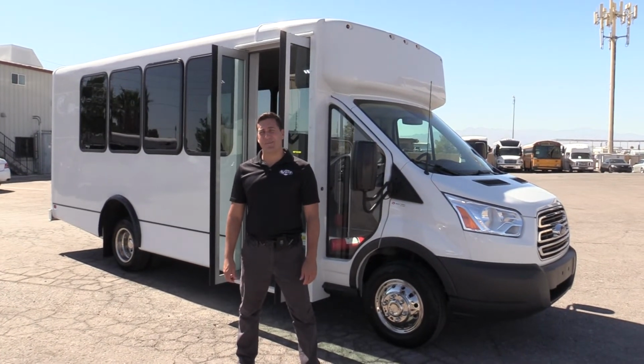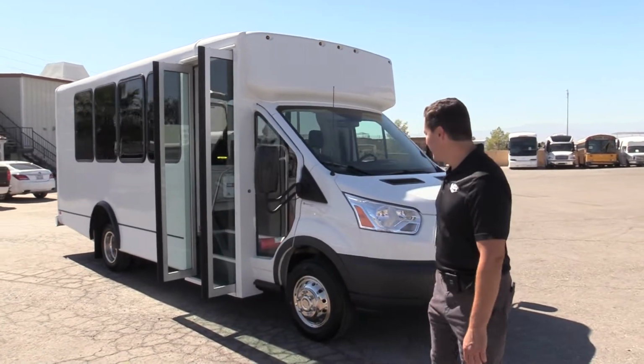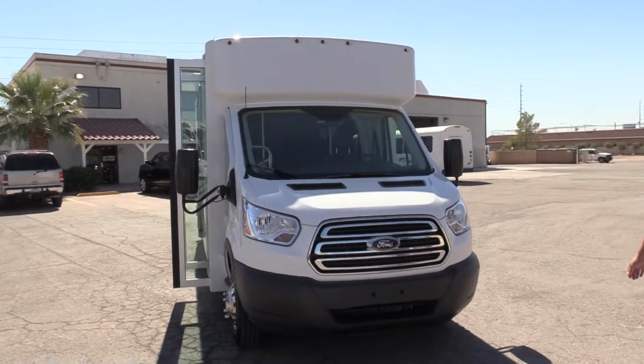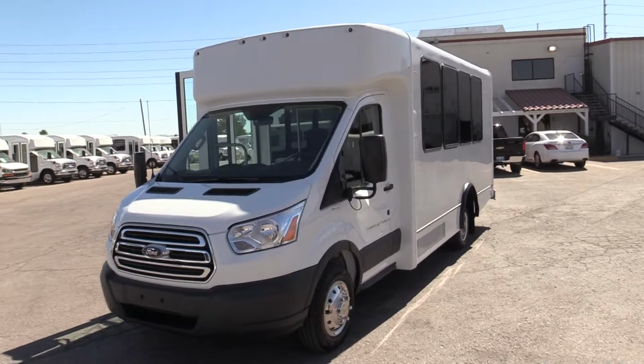I'm Chris. I'm going to take you through this new World Trans Transit 210. This is a 14-passenger shuttle. This is built on the Transit chassis. It's got a 3.7-liter engine. That is a gas engine. This is a brand new bus. This is a non-CDL bus.